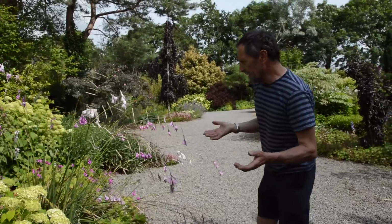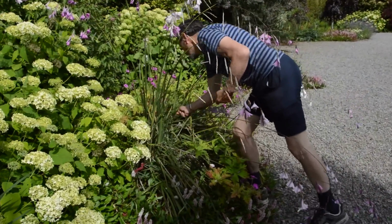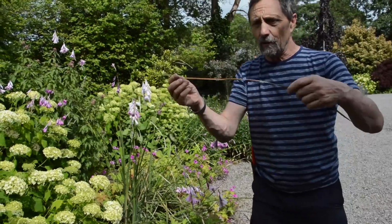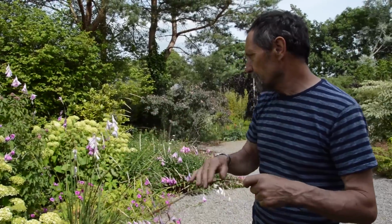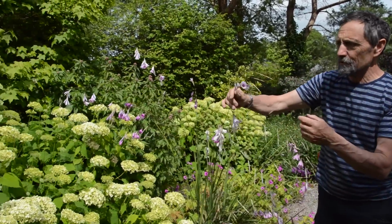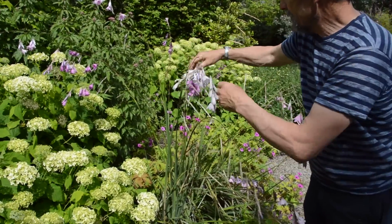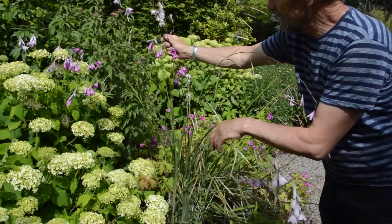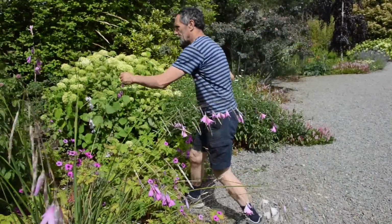It needs once a year a little bit of tidy up. It probably could have got more. Just get rid of all the old stuff. Maybe an hour's work, half an hour's work. It's a bit of a nuisance, but you have to do it. And you know they're seedlings because they're all different. If we look closer, we'll see all the different colours. We have a pale one, we have a darker one. We I think have actually got a white one.